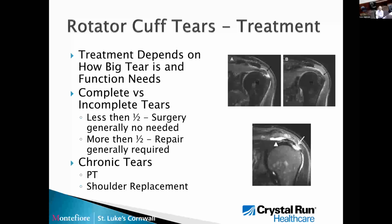So treatment of rotator cuff tears really depends upon the size of the tear and then the functional needs of the arm. So a complete tear or an incomplete tear is really one of the key things we're looking for. So that's where an MRI is helpful. You look up here, this is a normal portion of the tendon. There's no tear right there. This is what we call a high-grade partial tear. So it's almost completely torn through, and this whitish area is fluid entering into where the tendon should be. If it's less than half of the tendon thickness, then no surgery is generally needed. If it's more than half, then surgery generally is needed.